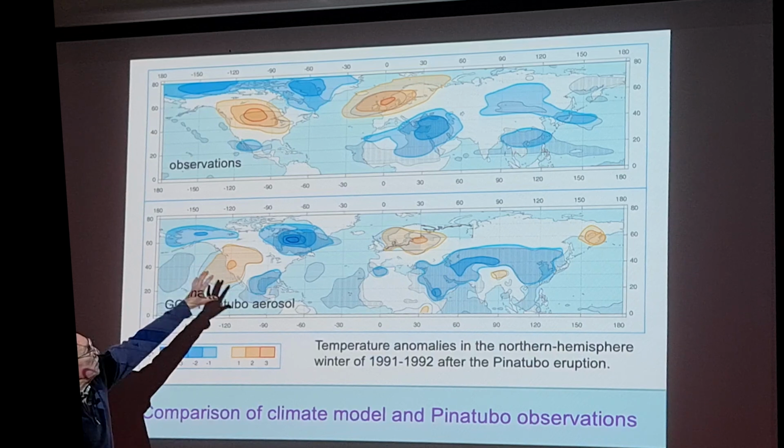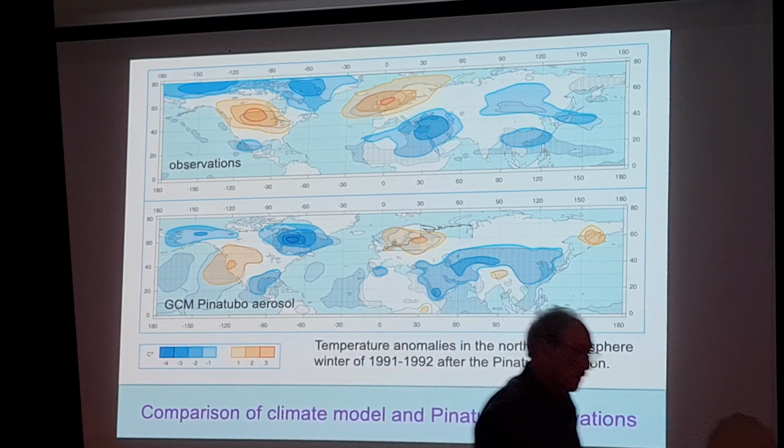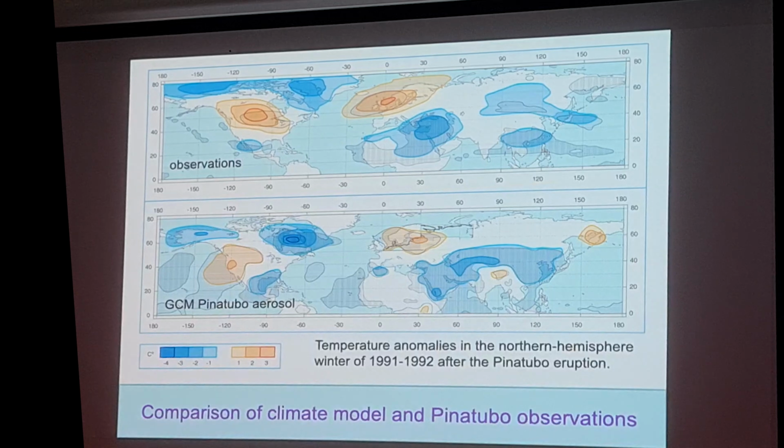It's not a perfect match, but the broad patterns are very similar. So this was a very important eruption for climate scientists and atmospheric scientists in demonstrating that the models that they run, that sometimes the climate deniers poo-poo, actually don't do a bad job for real life experiments. So they're not just fiction.